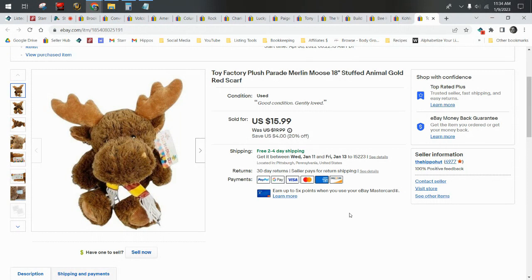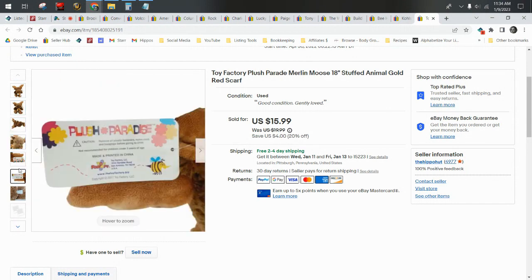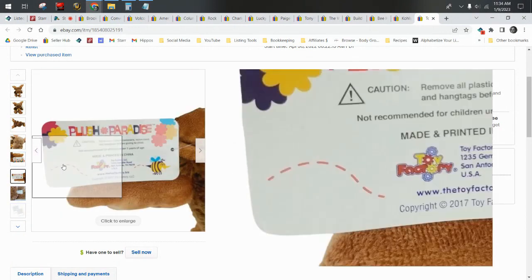So let's just jump right on in with Merlin here. This is Merlin the Moose. He's a Toy Factory plush. I like Toy Factory plush. They have different tags on them sometimes, like their hang tags. This is Plush Paradise. But Toy Factory on the tush there, you can see what it looks like.